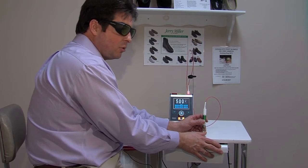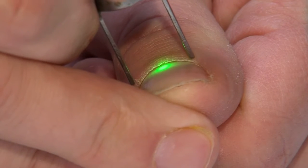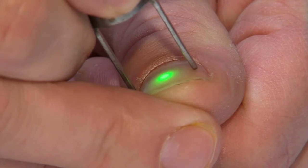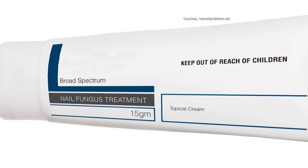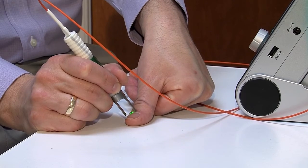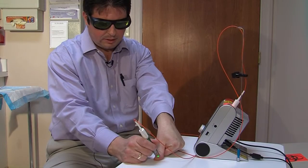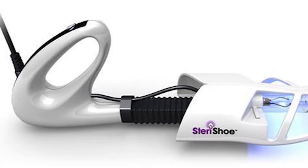Dr. Jamrock uses a laser to get rid of toe fungus, to basically heat up and kill the fungus where it is with really no side effects. And unlike topical creams with a success rate of about 10%, laser treatments kill all the fungus. And to keep it out, Dr. Jamrock suggests this. It's called a Steri-Shoe. It's a UV light device which you can put in your shoes at nighttime. By the morning, the fungus in your shoes is gone.